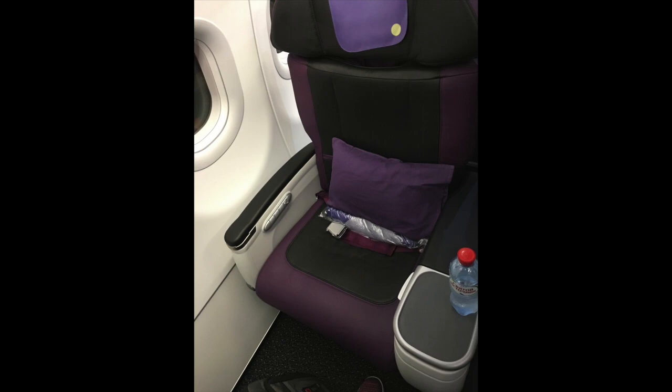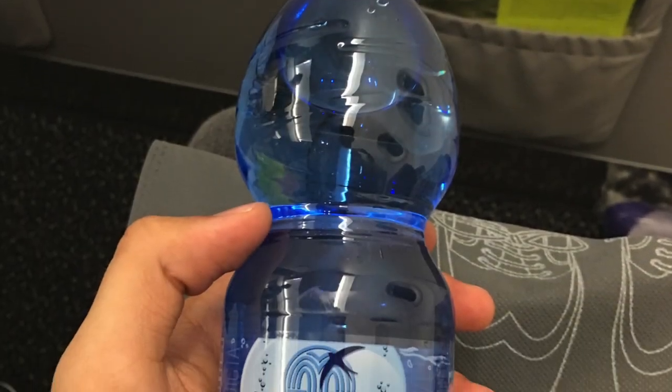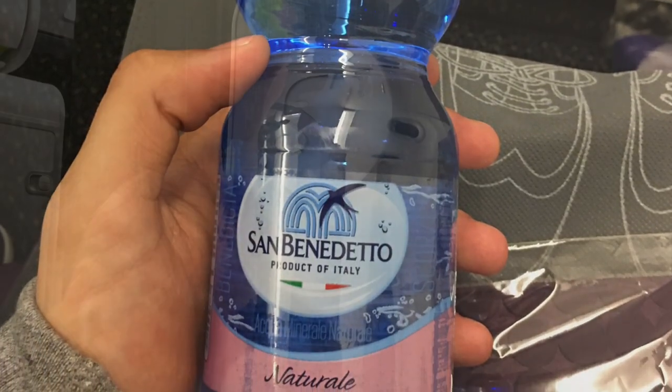As we got on, my seat was in row 1, it was seat F, I believe, and that is how it looked like. It is a brand new and wonderful armchair, and they have a really cool S7 logo. Also, they hand out San Benedetto bottled water, which is very generous of them. That's us getting ready for departure, and Boeing 737 MAX next door.